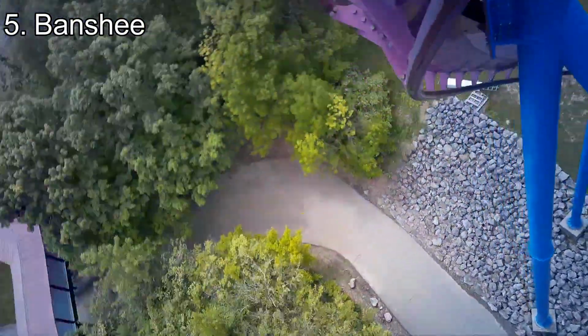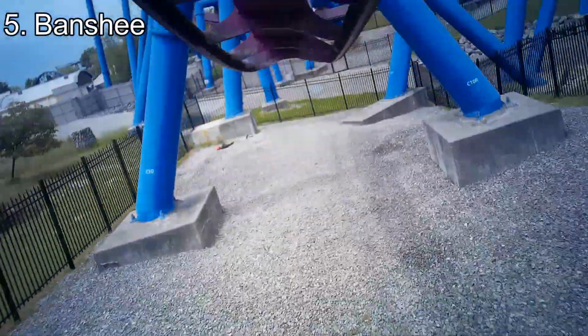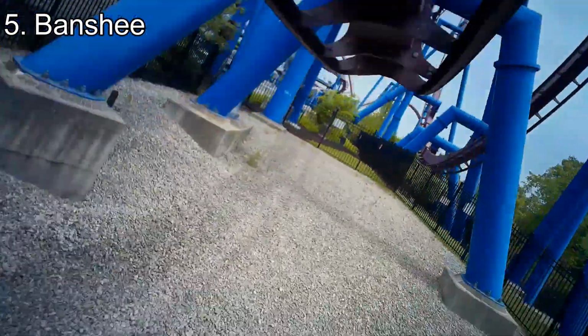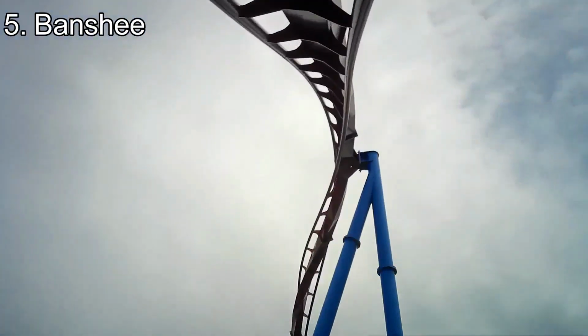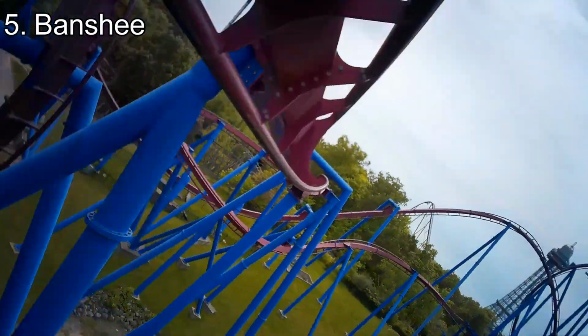Number 5, Banshee. Banshee is the fastest B&M invert in the world, and you definitely feel the speed. Because the ride uses the terrain, guests don't hit the fastest point until halfway through the coaster. Banshee has a crazy first drop, whipping riders down before giving tons of floaty inversions. The dive loops, vertical loops, and zero-G roll all provide fantastic floating sensations, and the last inversion provides up to 4 to 5 seconds of hang time. It's an intense and very fun coaster.